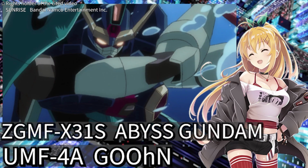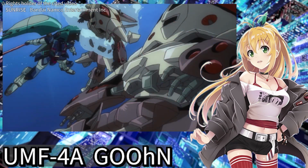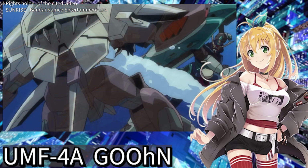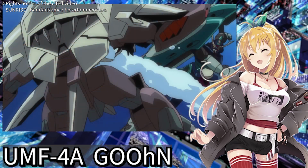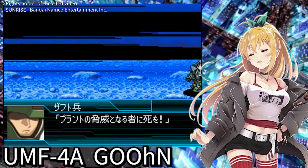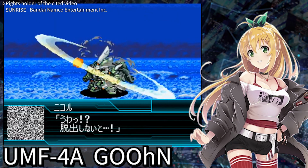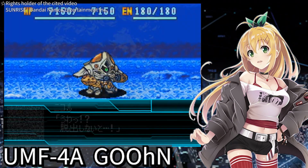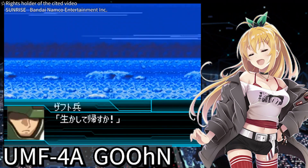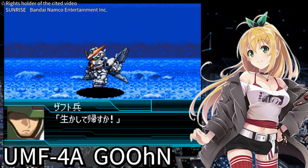The role of GOOhN reflected the reality that Zaft was so resource-deprived that the mobile suit, which was designed for combat against old-fashioned submarines and battleships, had to face off against the most advanced mobile suit of the time. Let's review the armaments of the GOOhN. Despite its cute appearance, it is indeed loaded with deadly firepower.